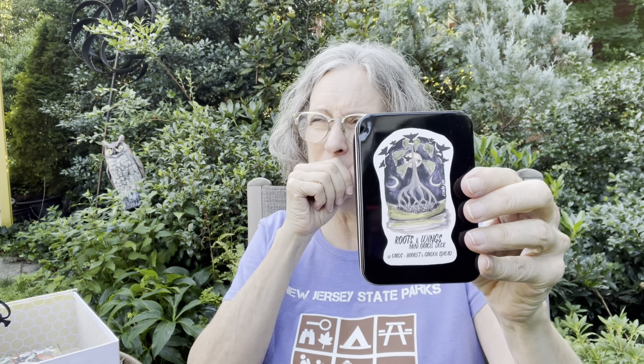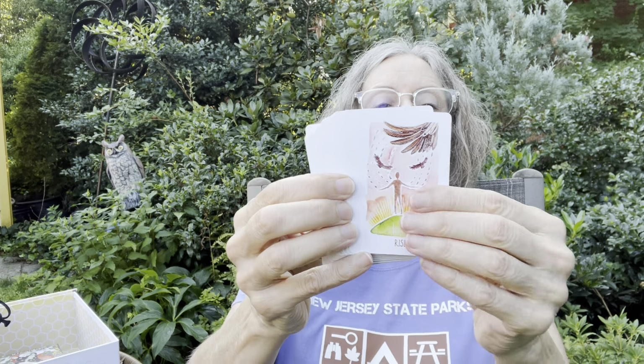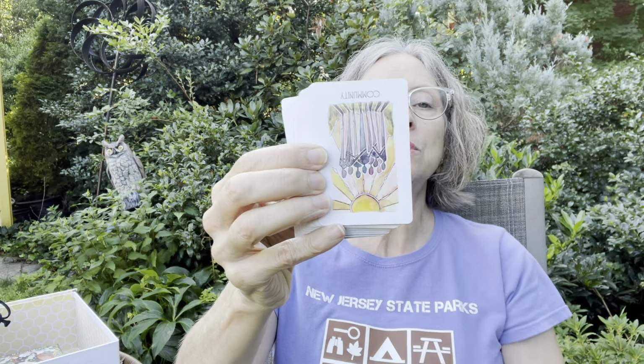This is one of the first Oracle decks I got. Is that true? I don't know if that's true or not. Anyway, Roots and Wings. I got this in the mini tin version. I wanted a little Oracle deck that I could use for travel, and it works really well for that. So it is called Roots and Wings.